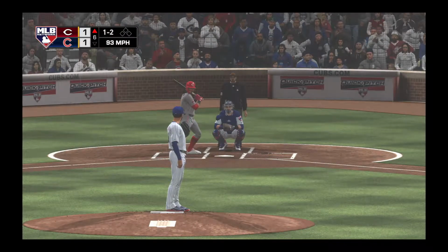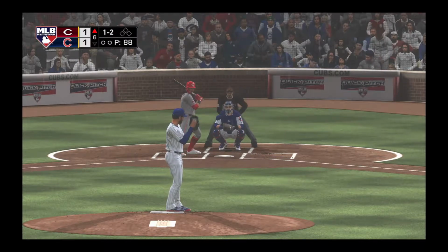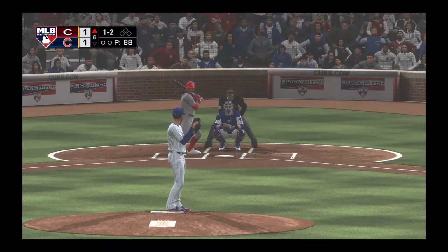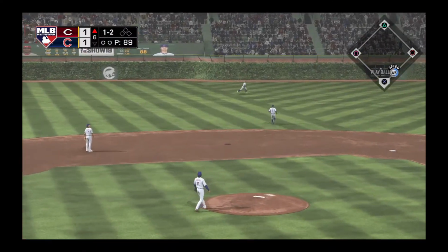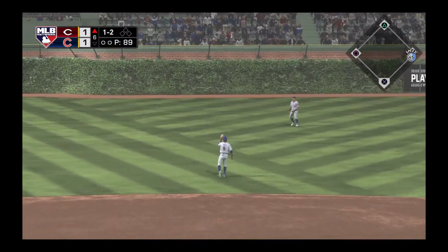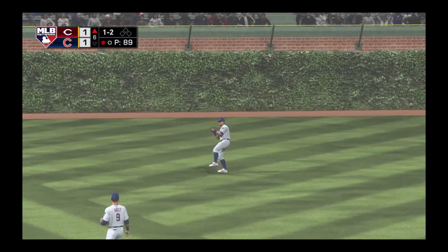Well behind that fastball. It's a swinging strike. Lifted the other way to left center. Schwarber moves over. And that's the first out of the inning.